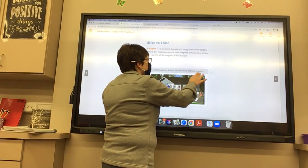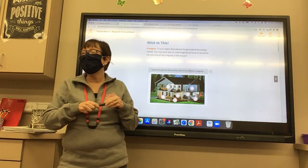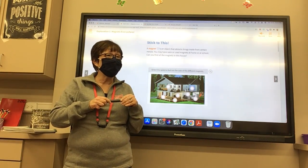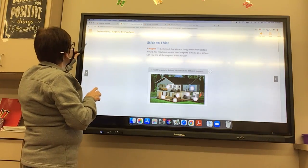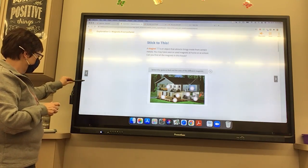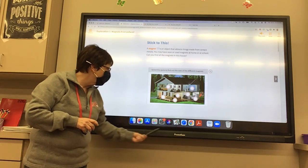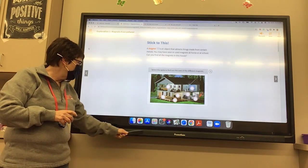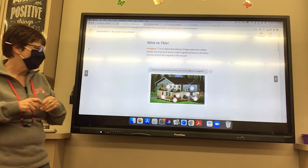Okay? So there's all sorts of uses for magnets. We use them a lot in a lot of different products. Now, I don't think the whole board is magnetic, boys and girls. So it's not magnetic here. It's just magnetic like in this spot here, not magnetic there. You see there's like a little box around it? That's the magnetic area on the board for the pet.